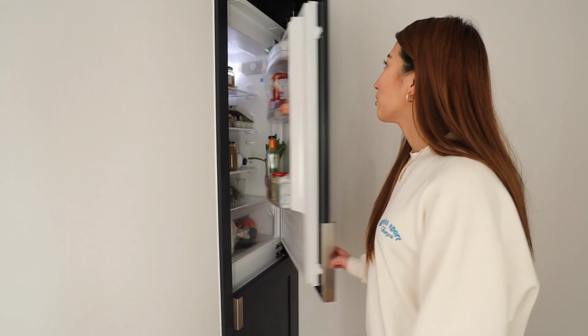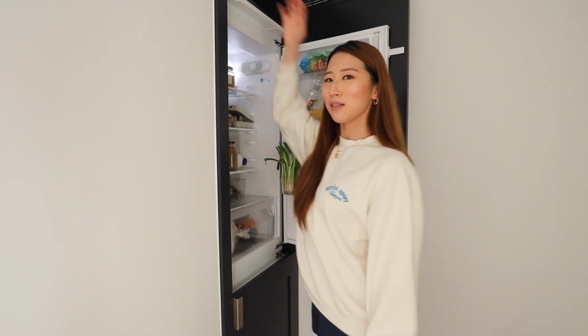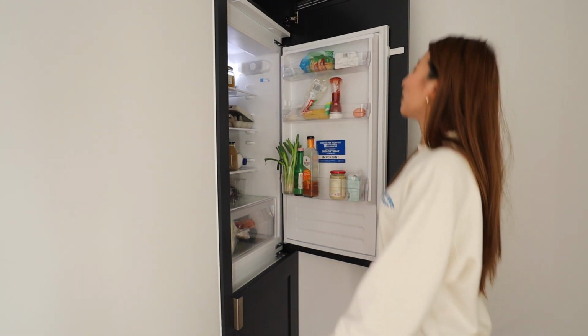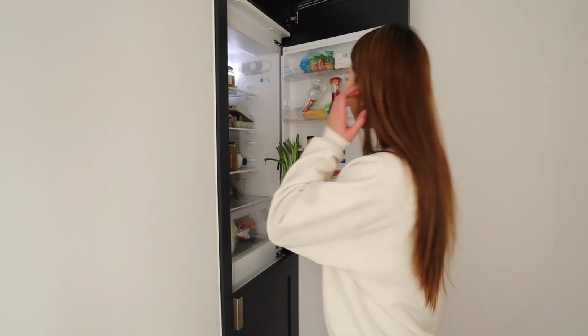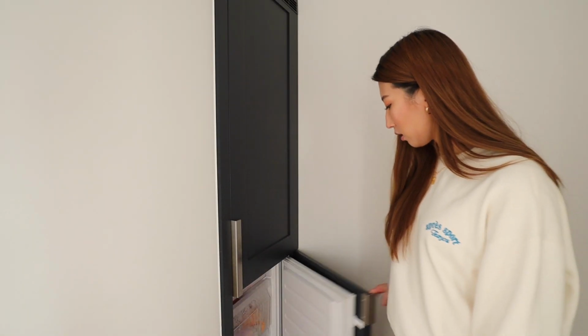So over here is the fridge. I'm pretty happy that they have a full-size fridge in this unit. There were a few places I was checking out that don't even have full-size fridges, they have the mini fridge. So yeah, here is the fridge. There's this weird cupboard compartment up here that's not a part of the fridge. I'm not sure what's up there, actually, I haven't looked. But yeah, here's the fridge, and then the freezer is down here.